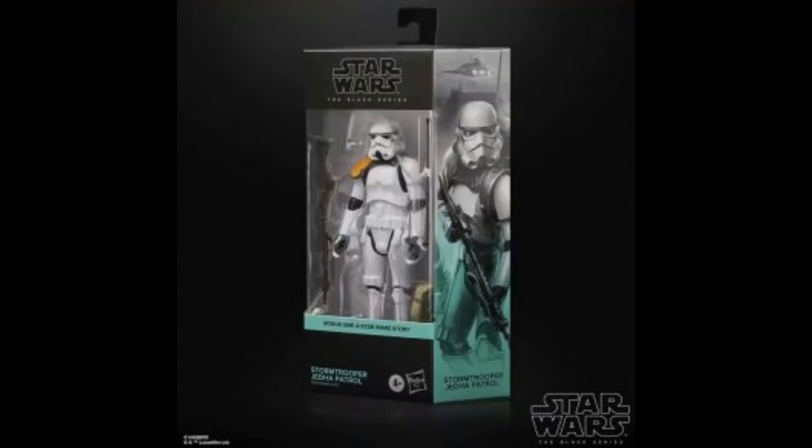Looks pretty good. I think that any excuse to make a troop builder, a Stormtrooper, whatever, is fine. If you want to mix it in as part of a wave, it's smart. So I'm not going to hate on that at all.